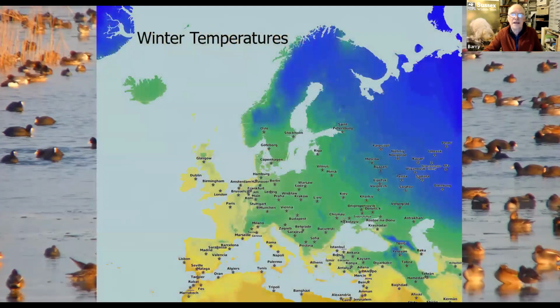So why do they come here? Well, on this map of Europe, the last place you want to live or stay in the winter, if you're a wetland bird, is the blue and green areas, because the water will become frozen. So birds fly to the nice warm yellow areas from Greenland and Iceland, from Scandinavia, and from Russia and Central Europe, all heading towards Rye Harbour.